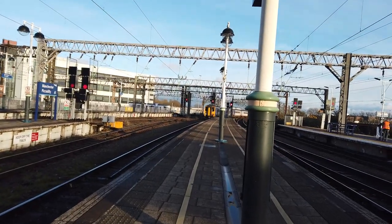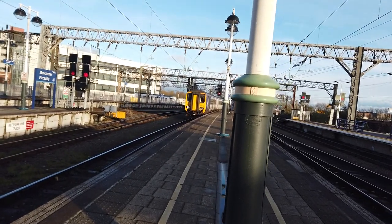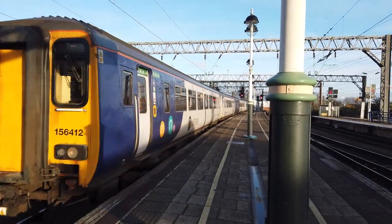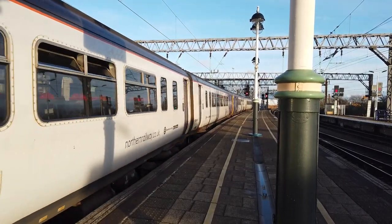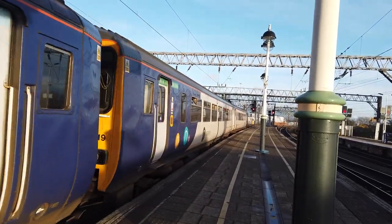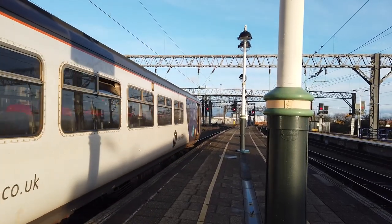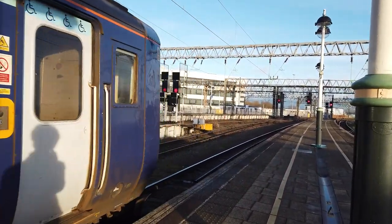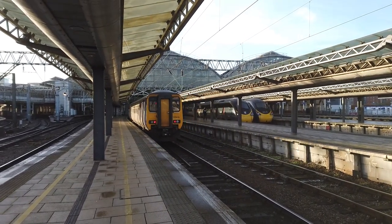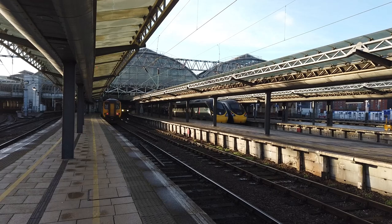Arriving now, we have a terminating Northern service from Chester. This is also run by the Mid Cheshire line again. Still with Greater Anglia livery, on 56419 at the rear. Very lovely. The sun's gone down a bit now behind the building, so it means that we can get slightly better pictures on this side of the station.